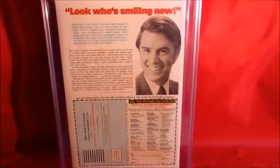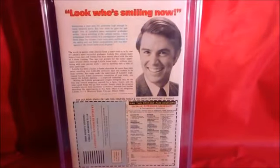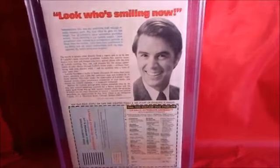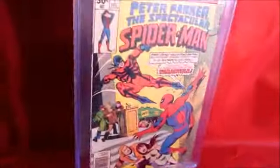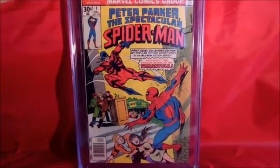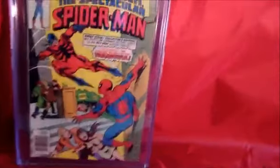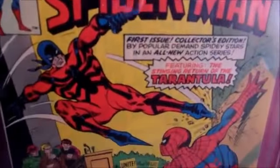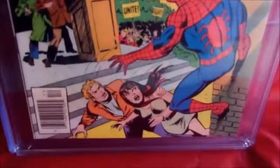And we got the last book for the day. It's one of the graded books that I got. It took a couple of weeks for this to come in. This book I spent a total of $59 for, which includes shipping and handling. This is Peter Parker, the Spectacular Spider-Man, issue number 1. And as you can see, a Tarantula appearance, but let me show you the beautiful colors in this book.